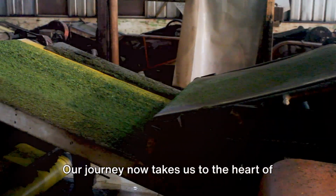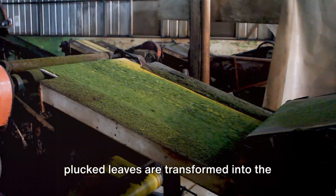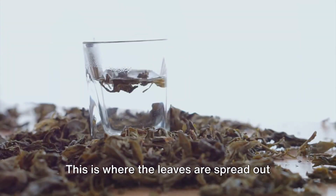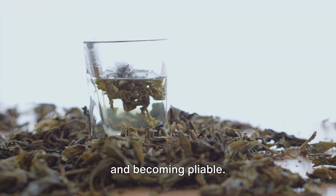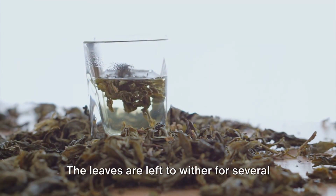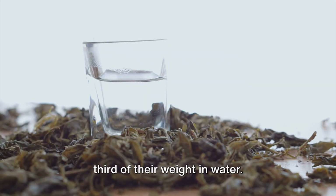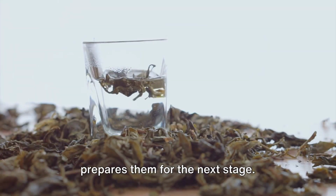Our journey now takes us to the heart of tea production, where the raw, freshly plucked leaves are transformed into the fragrant leaves we steep in our cups. The first step is called withering. This is where the leaves are spread out and allowed to wilt, losing their moisture and becoming pliable. The leaves are left to wither for several hours, during which they lose about a third of their weight in water. This process softens the leaves and prepares them for the next stage.